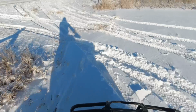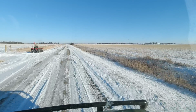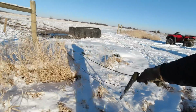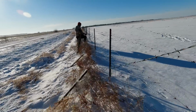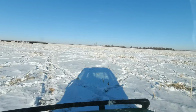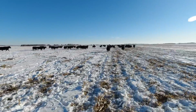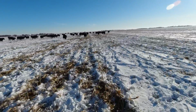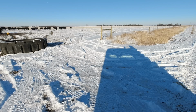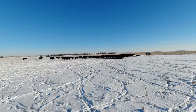Lord have mercy. Wasn't looking good, but she got out, started shaking that pellet bucket, and they started running.